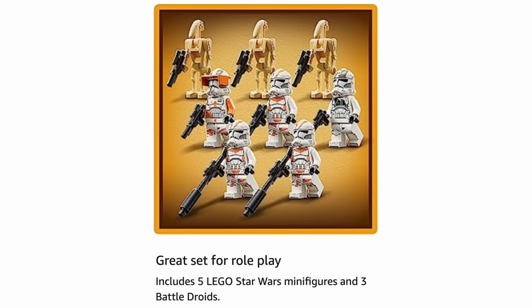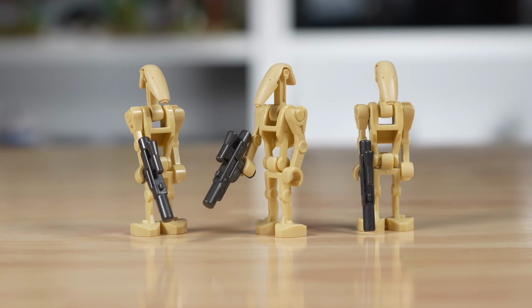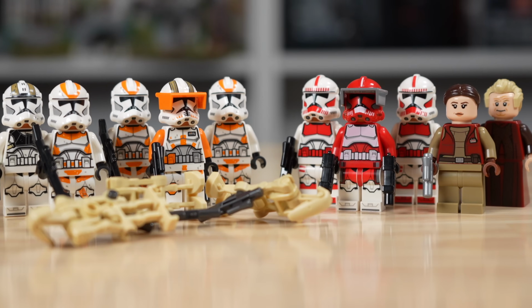The truth there is that LEGO doesn't even consider battle droids minifigs though, so it's really 5 and 5. However, most people would likely value the battle droids as minifigs anyway, and so 8 versus 5 is a valid way to look at it.